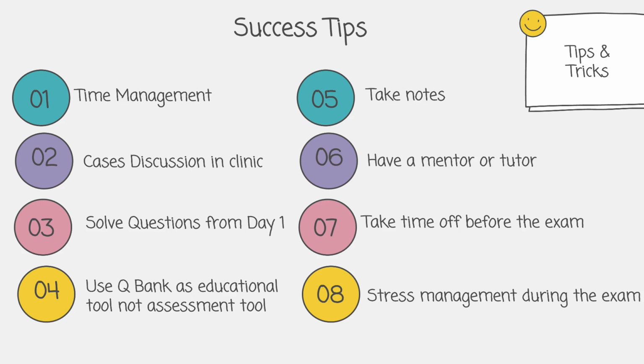Number 6 is to have a mentor or tutor. It is the same again like the language test, like the IELTS test. When you are doing the writing test, so for those who will complete the FRCS and will apply for GMC registration, they will be required to do the IELTS test or the OET test. And in the writing test, if you are just trying to write the same thing every time, you will repeat the same mistakes and there will be nobody to correct you. So actually you are wasting your effort.